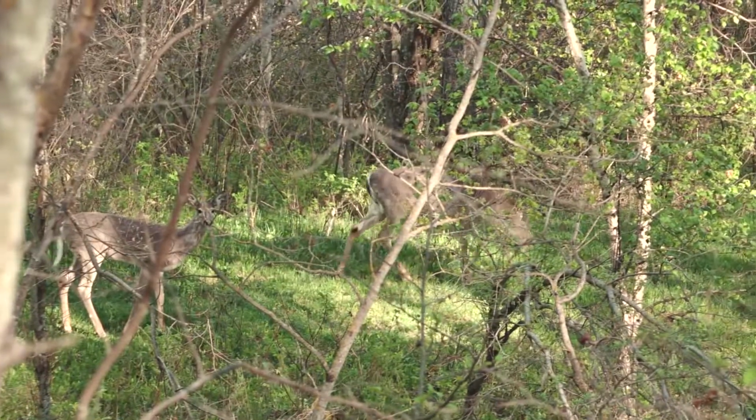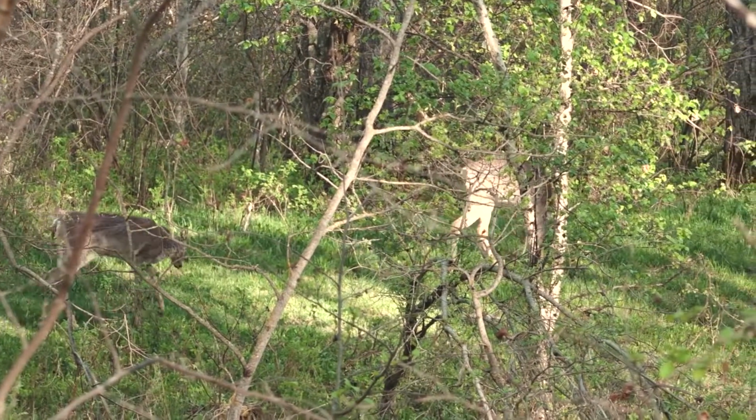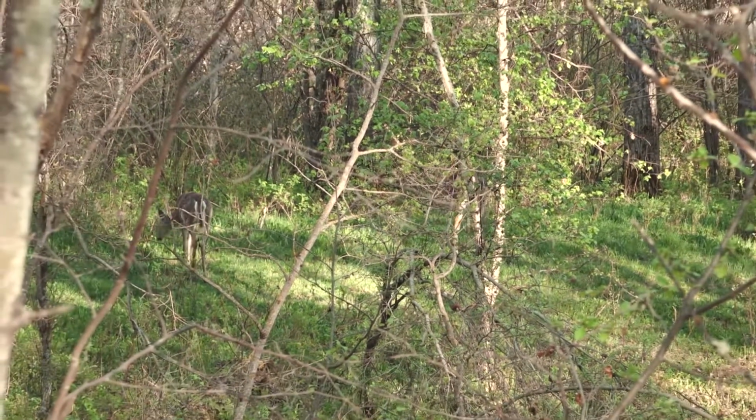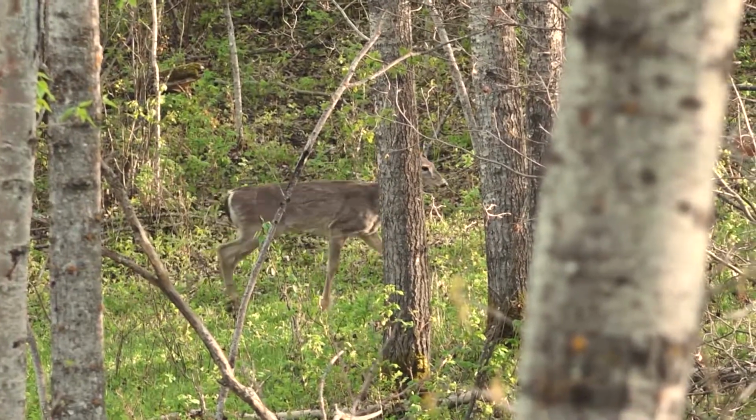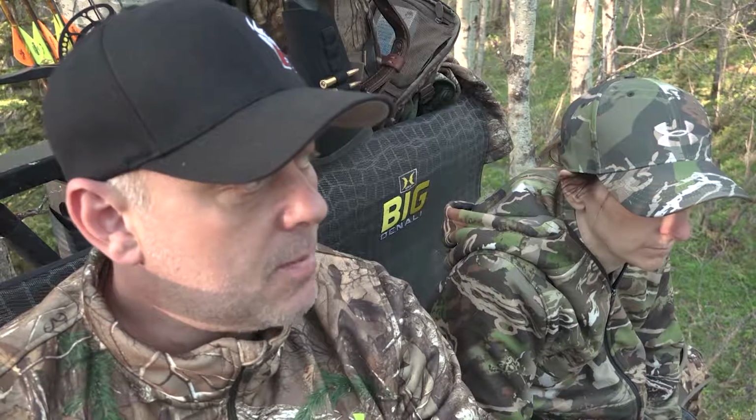Unfortunately, I didn't get any really good pictures of it to really help me determine what bear it was. So that's still kind of up in the air. We had a couple deer come through, which has only happened a couple times for me bear hunting. Now, hopefully, a bear. A big bear.